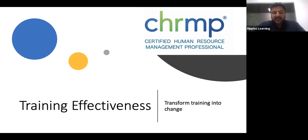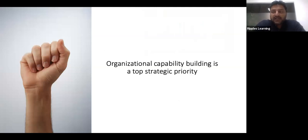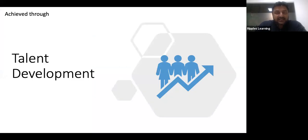Now, talking about training effectiveness, let's first talk about it in terms of learning interventions, or as we are increasingly calling it, talent development. Organizational capability building is of top strategic priority. Any modern-day, futuristic organization that is looking at enhancing and achieving targets is investing in people. The days of investment in property and assets, apart from people, are long gone. People are value assets, and organizational capability building through investment in people is of top strategic priority, and this is happening all across. As I said, this is achieved through talent development.